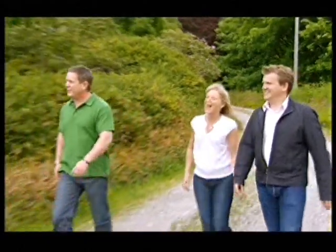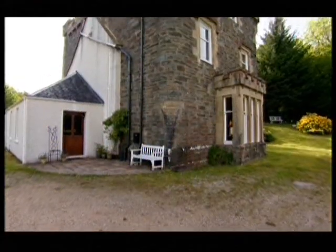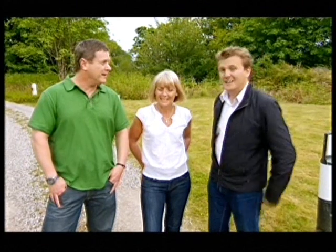Will this do you? If you hold on here a second, take it all in. This... a little mini castle. It is a mini castle, exactly that. What do you think? It's interesting. Pretty unique. Yeah. It is unique, isn't it? I have to say, I've never seen anything quite like it.